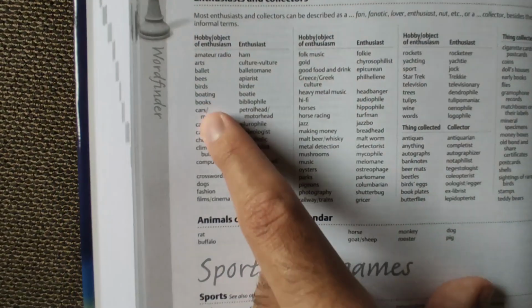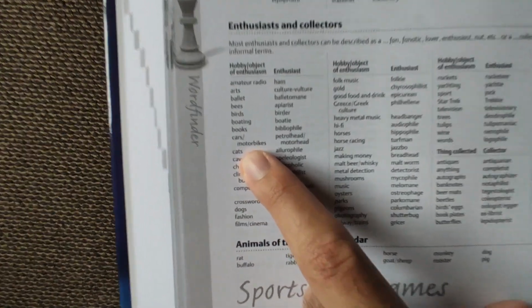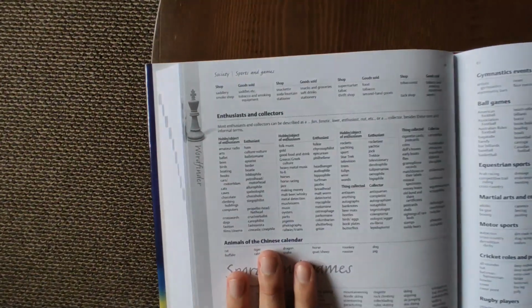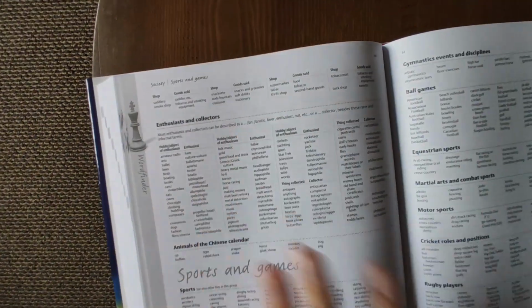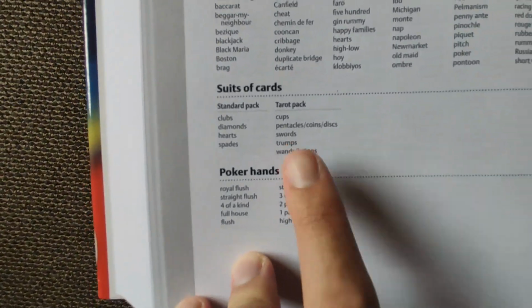Enthusiasts and collectors, they show what they are, so if you sell cars or collect cars and motorbikes, you're a petrolhead or motorhead, that's the band. Yeah. Sports and games, athletic events, and so on. Suits of cards, they have tarot as well.